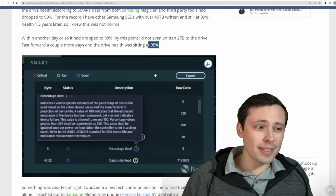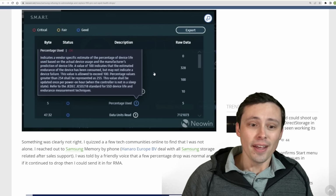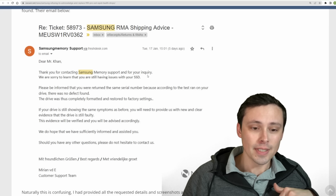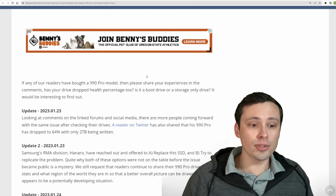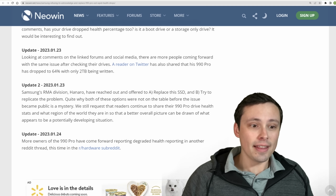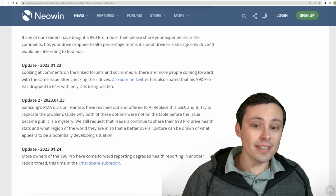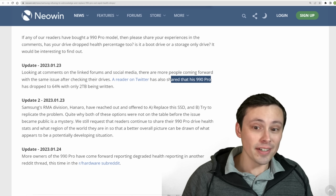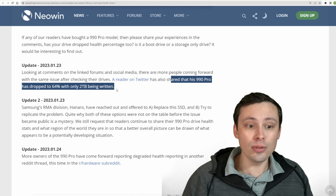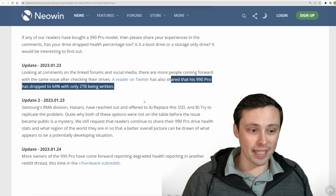He tried to get an RMA with Samsung. They told him everything's fine. He posted the article. There were a lot of comments on the article with other people saying they're having similar issues. So basically, the story's been updated several times by now, saying that not only did they get confirmation from a lot of other people, one of them even saying, at least on Twitter, that his 990 Pro has dropped to 64% health with only 2 terabytes being written, which is absolutely not okay.